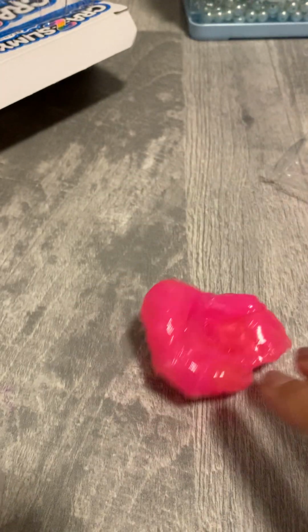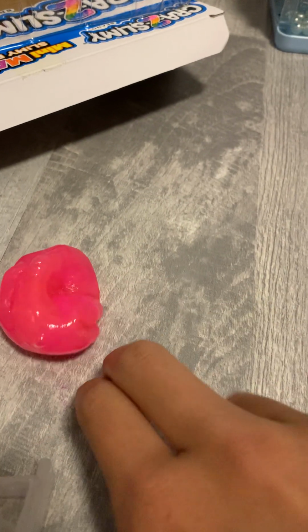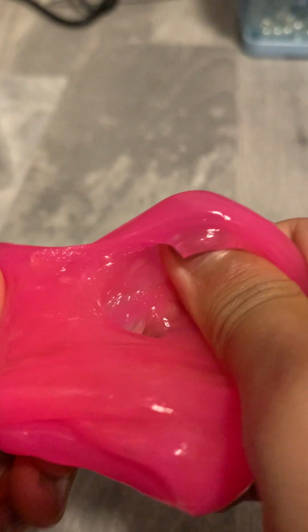but this one is actually slightly better than the strawberry jam. It doesn't really smell like anything, but it had a fun scent, because it says each one has a different scent, but I don't really smell anything in this. Wow, the color turned this nice pinkish neon. This one I'm gonna have to rate a 9 out of 10 too. I mean, it's 9.1. It was slightly better.